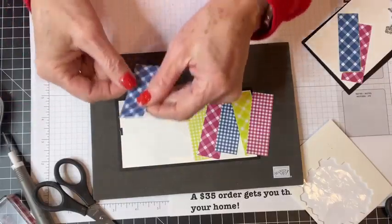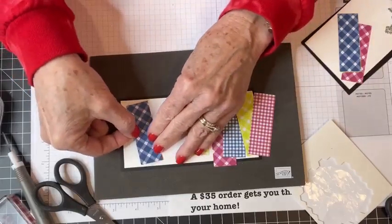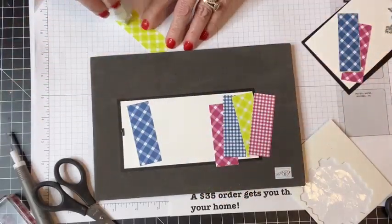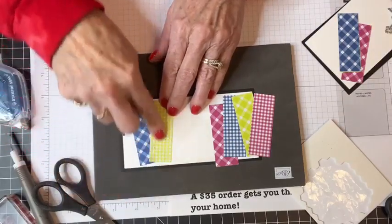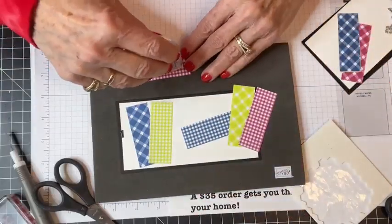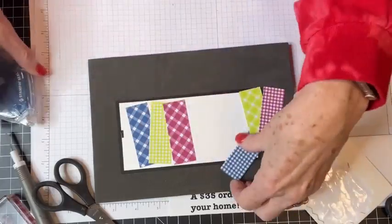I am loving these. I know I keep saying that, but I really do. I just think when you give these jumbo tags on a gift to somebody, they're going to know that A, it's handmade, so you put a little extra time and effort into it, and B, that they're even different than regular tags, right? Like they're special, is what I'm trying to say.